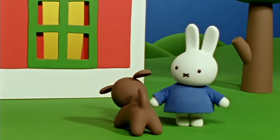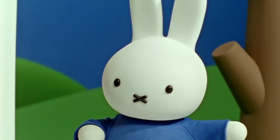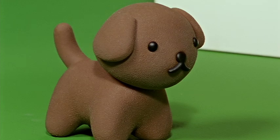There was Snuffy, who was, as always, very happy to see Miffy. Do you want to come along with me? asked Miffy.